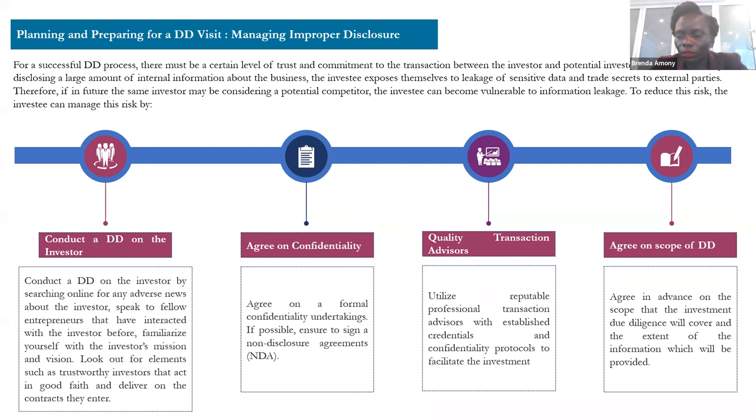even before you share this information, it's important for you to understand who the investor is. What do you claim to be? Where are your offices? Where do you originate from? Is there anything online that I can read about your investments? Is there news in the past? Have you been involved in scandals? Have you been involved in shady deals?